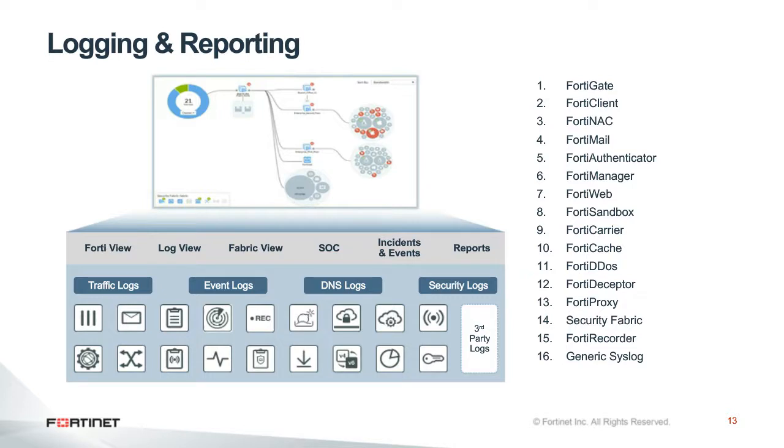FortiGate is our primary product, and we operate in the next-gen firewall space for the fellows, again, who are not familiar with that. And then the FortiGate with the FortiOS can also be leveraged for projects like SD-WAN, because SD-WAN is built into our operating system. And then we have FortiClient, we have a NAC offering called FortiNAC, we have a mail, FortiMail, which secures mail. We have FortiAuthenticator, which is our identity management offering. We have a network management offering called FortiManager, and so forth. As you can see, all the way 15 products, and then the generic syslogs.